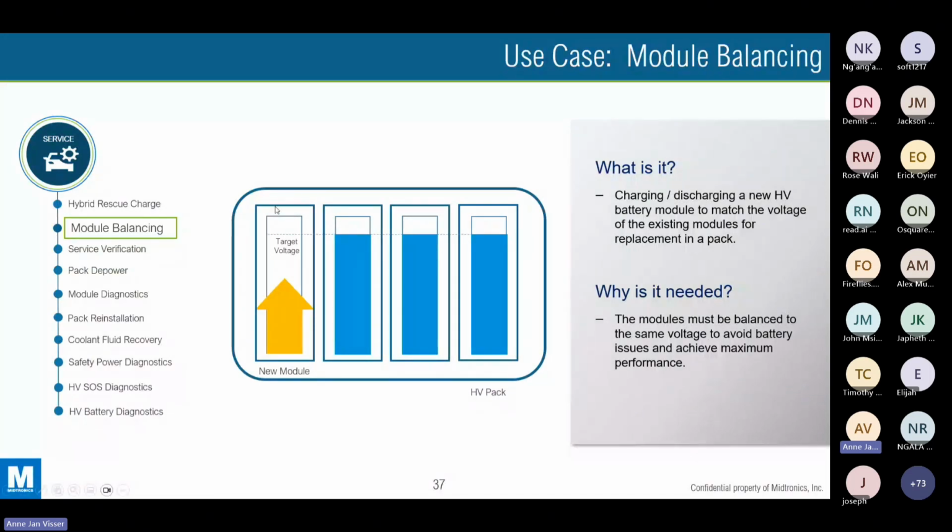So a target voltage should be defined and the device should charge up or even discharge the module to that same level. Another function could be that the module which is taken out of the pack is discharged to a more safe level, for example to 30% state of charge, which makes shipping it easier if it needs to go back, for example, to the importer or to some other location.